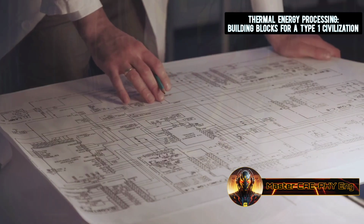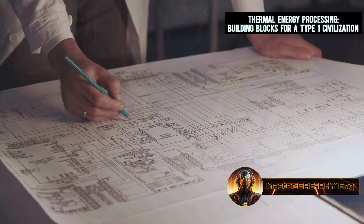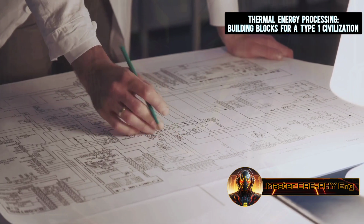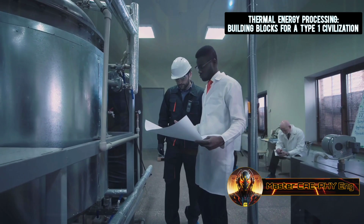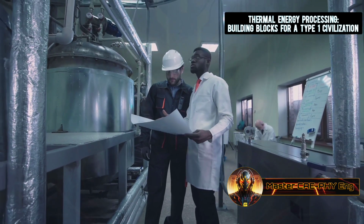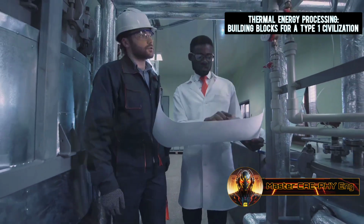The design and efficiency of a heat exchanger depend heavily on the principles we discussed earlier: Reynolds, Prandtl, and Nusselt numbers. These principles guide engineers in creating effective and efficient heat transfer solutions. By carefully considering these factors, engineers can design heat exchangers that maximize heat transfer while minimizing energy consumption. This balance is crucial for both performance and sustainability.